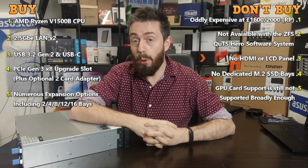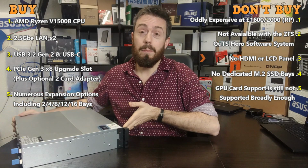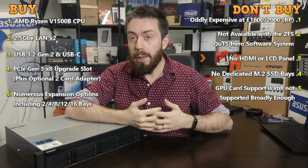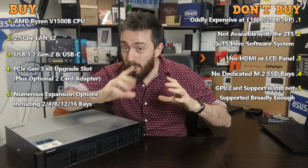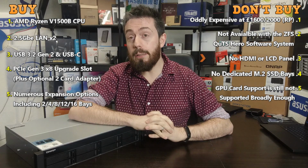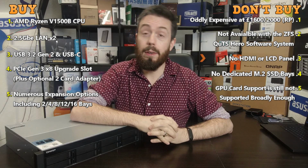because that lack of HDMI and the lack of graphical upgradability is something I know a number of you, and again I am talking about a small contingent, might go, I'm less keen on. But this has been my 5v5 for the 873AU.